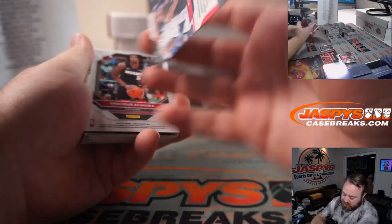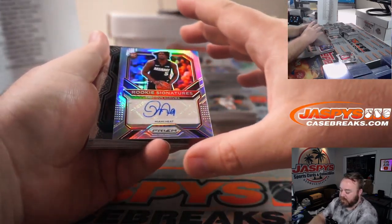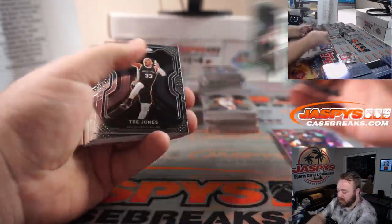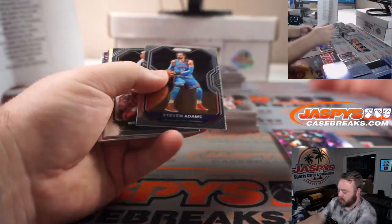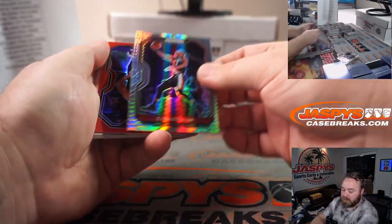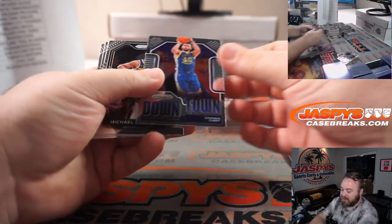Kawhi Leonard, Purple Ice. That is /175. For the Clippers, Chris Bright. And Precious Achiuwa, Rookie Silver Signature, Heat, Dylan Sadler. There we go, Dylan. Trey Jones for the Spurs. Good start. CJ McCollum, Hyper, for the Blazers, Dylan Sadler. Buddy Hield, Red /299, for the Kings, Dylan Sadler.